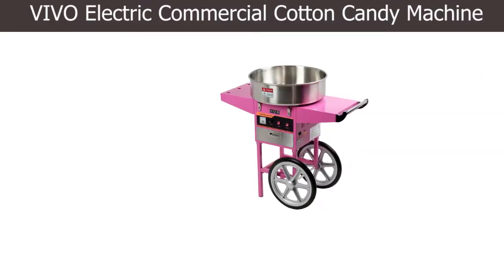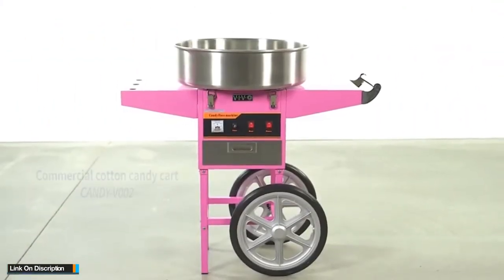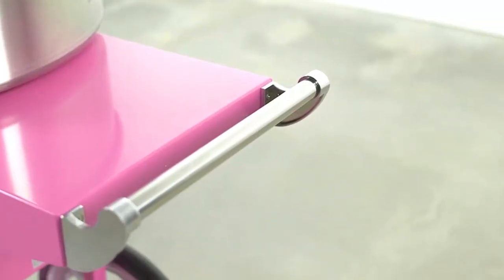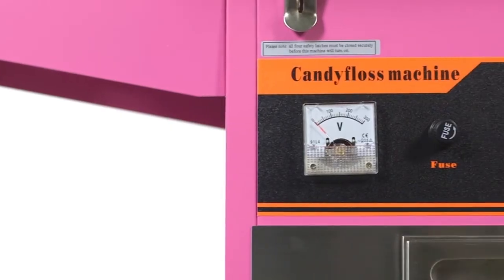Let's start. Number 5. Vivo Electric Commercial Cotton Candy Machine. This cotton candy machine from Vivo brings back the memories of your childhood. It comes in a nice pink color that will bring back your childhood summer. But not just the appearance, the Vivo candy machine is so unique and successful. It can make a pair of cotton candy desserts twice.